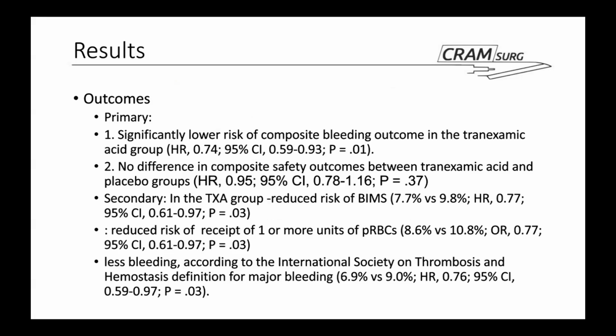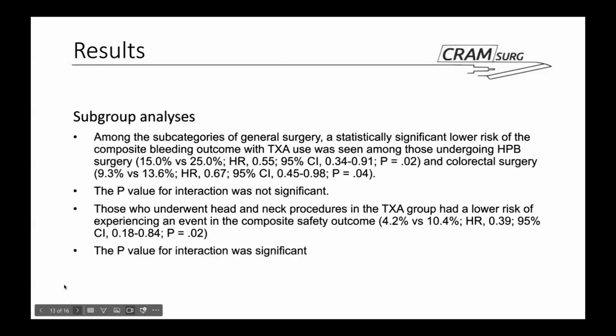The secondary outcomes mention that in the tranexamic acid group, there is a reduced risk of BIMS and reduced risk of receipt of one or more units of packed RBCs, and less bleeding according to the International Society on Thrombosis and Hemostasis definition for major bleeding. Subgroup analysis shows that for hepatobiliary and colorectal surgery, there is a statistically significant lower risk of composite bleeding outcome with the TXA group, and the p-value for interaction was not significant.